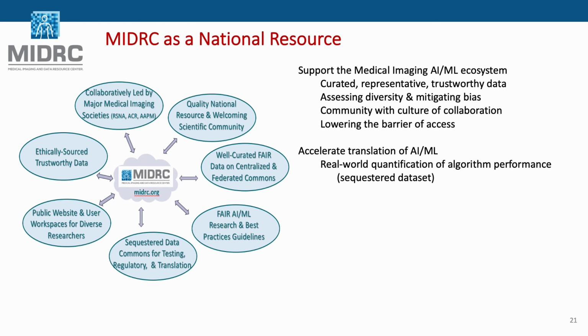Midrich is a national resource. It aims to support the medical AI ecosystem with curated, representative, trustworthy data. It assesses diversity and aims to mitigate bias. It's a community with the culture of collaboration, and because it is open, it is lowering the barrier of access. And in order to accelerate translation of AI, real-world quantification of algorithm performance will be conducted with the sequestered dataset.